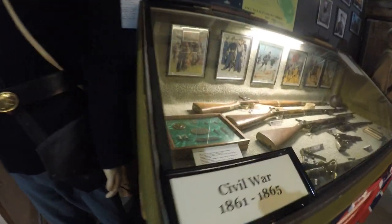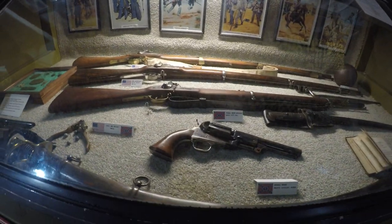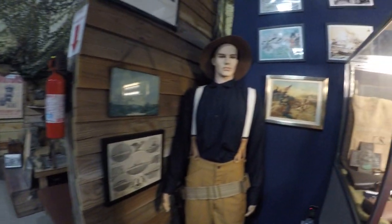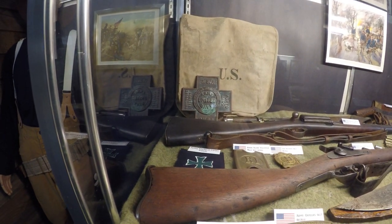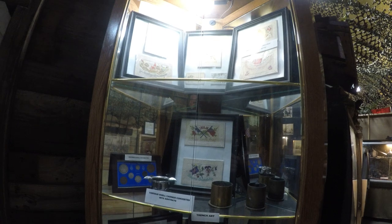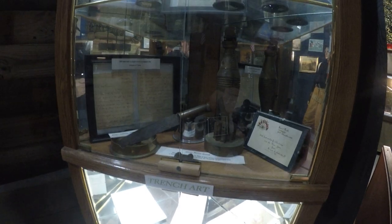And here's some Civil War. It's got the guns here, Colt 44, Model 1858, Cavalry Tactics book. Very impressive, and here's some more guns right here. Army, United Navy. So this is pretty neat also. And here's some various trench art, and looks like some kind of a mortar. There's a mortar round right there.